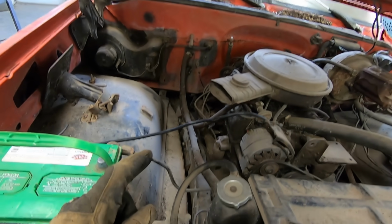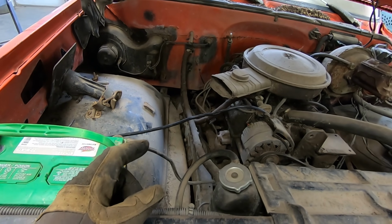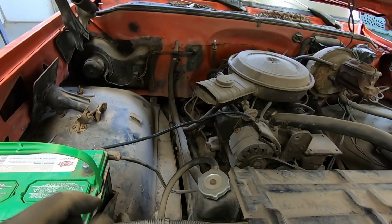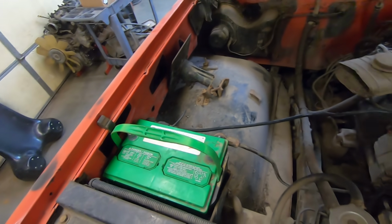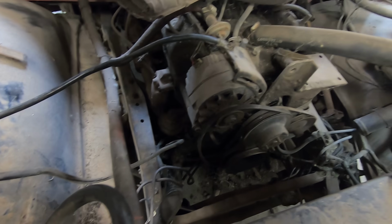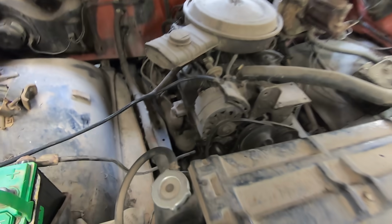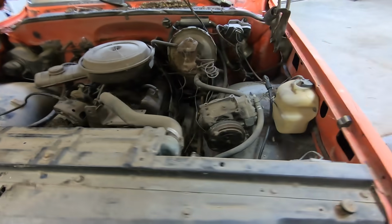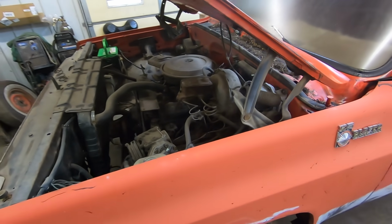Well, we got the starter slammed in there. I forgot how much those sucked, especially with a four-wheel drive and the drive shaft goes right in the flipping way. And our sweet side post battery cable's hooked up. Fan, we don't need no stinking fan. I'm sure we checked the dipstick when we tried to start it the first time, so. Prepare for disappointment.